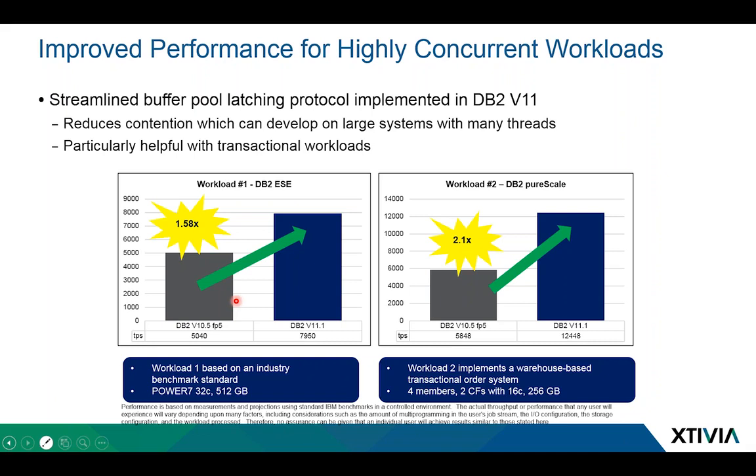So you can see that this improved buffer pool latching in highly concurrent workloads on a regular single server DB2 implementation, in tests that IBM did in their Germany labs, got 1.58% improvement in the transactions per second, just from this feature, not from implementing other features. And when you look at this in conjunction with pureScale, which is likely to be highly concurrent, you can see an even greater one: in tests in Germany, IBM was able to get a 2.1x improvement in the transactions per second. So that's a really nice feature.